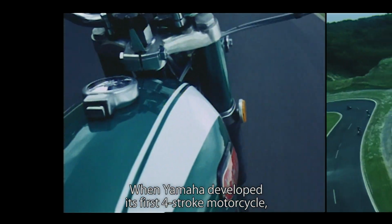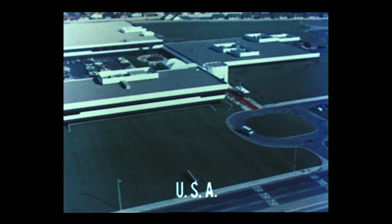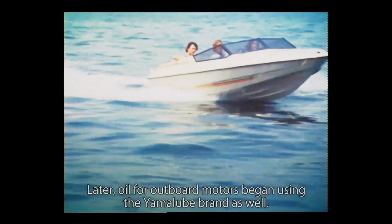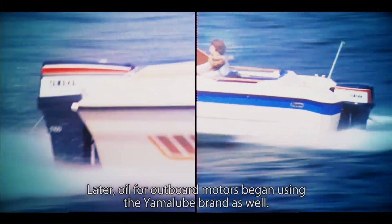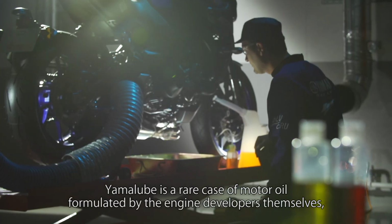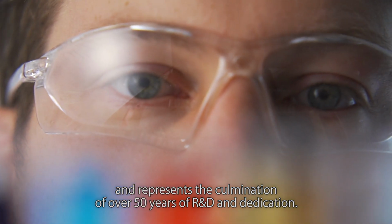When Yamaha developed its first four-stroke motorcycle, the scope of engine oil development expanded to four-stroke oils accordingly. In 1967, marketing of genuine Yamaha oil for motorcycles under the Yamalube brand name began in the US. Later, oil for outboard motors began using the Yamalube brand as well. And finally, in 1992, Yamalube became a unified global brand. Yamalube is a rare case of motor oil formulated by the engine developers themselves and represents the culmination of over 50 years of R&D and dedication.